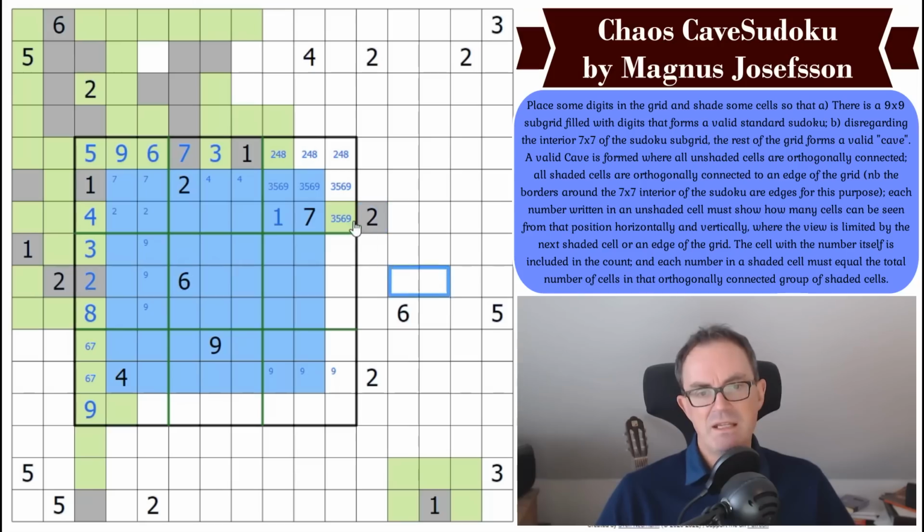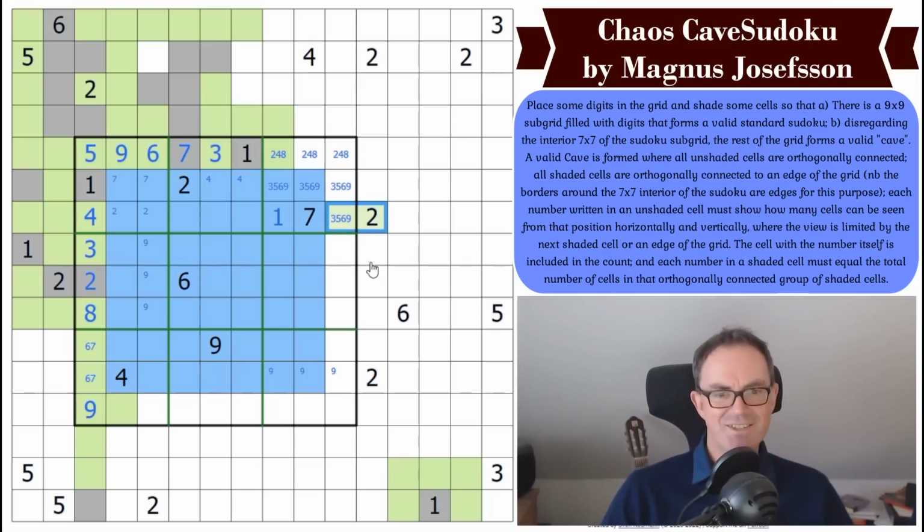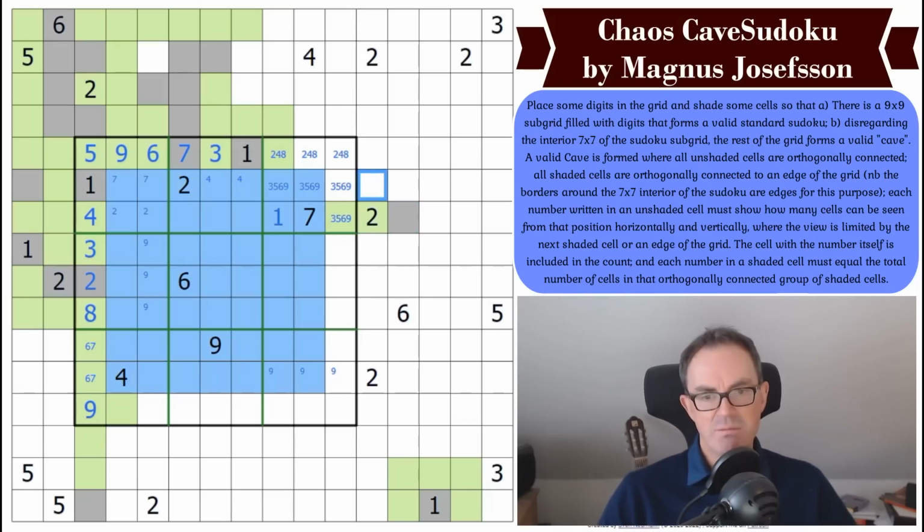If that is grey, it needs to touch the edge of the grid, which is either the blue or this edge of the grid, and it can touch neither. So that cell is green, which means it's seen its quota. That's ridiculous. It's ridiculous that you can just get that. Oh my goodness. Right, so it sees 2, so that must be grey. That must be grey. That must be grey. Don't make checkerboards. All of those are grey.